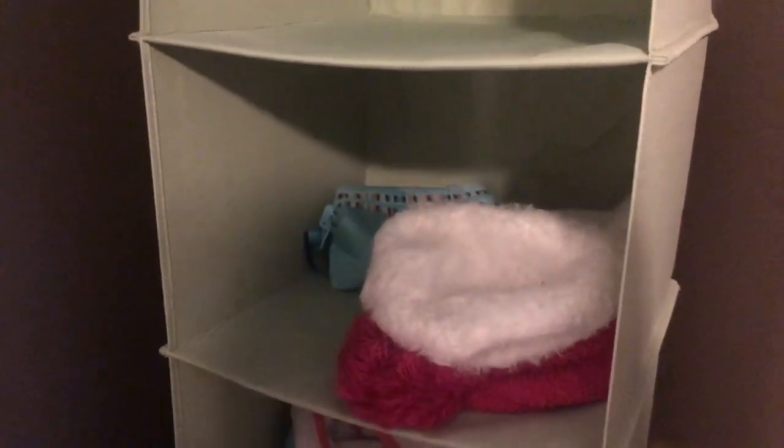She has that green cubby system, and there were some things in there that I'm not even sure where they came from, but they somehow magically ended up in the closet.